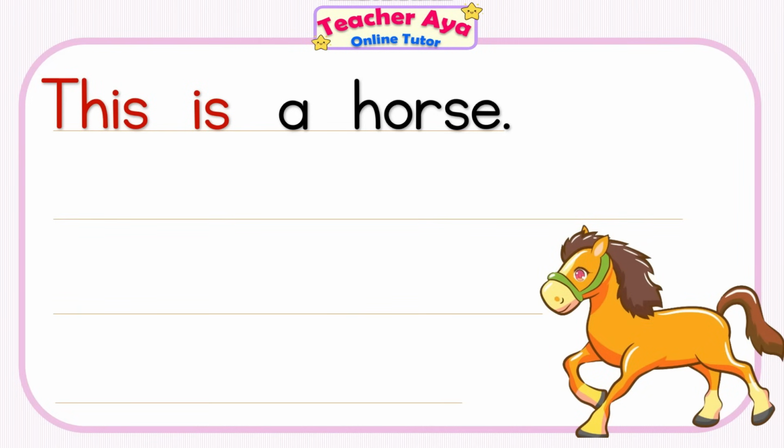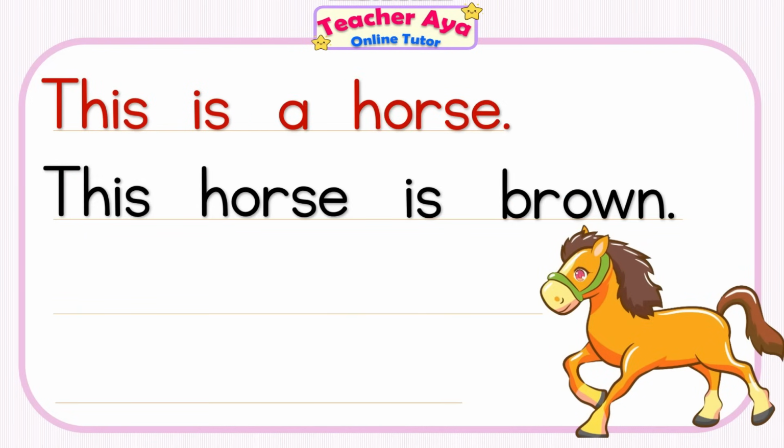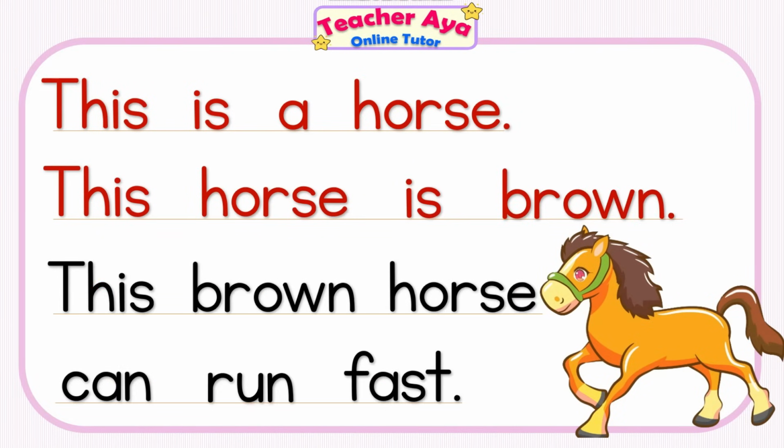This is a horse. This horse is brown. This brown horse can run fast.